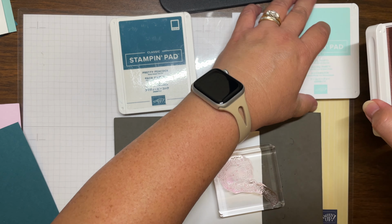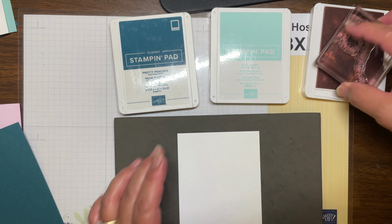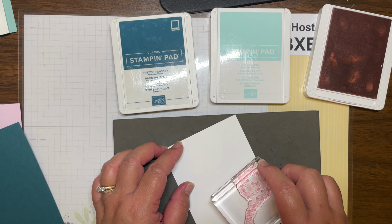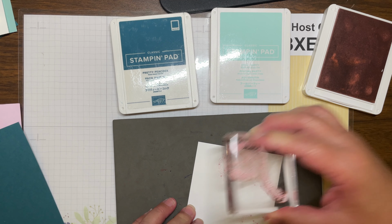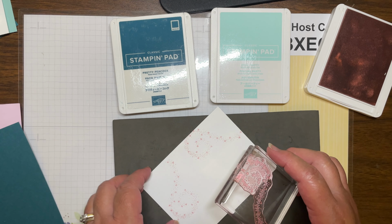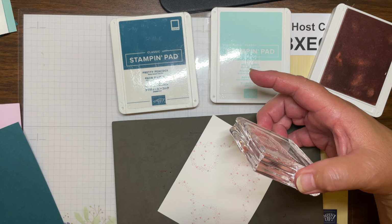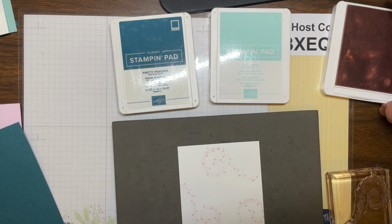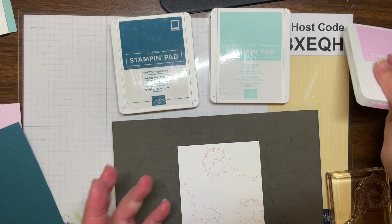This is one of the new core colors. And I'm just going to stamp it randomly. So when you do this, in essence, you're creating your own designer series paper. Kind of rotate the stamp so that way it's not the same pattern.